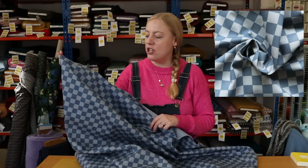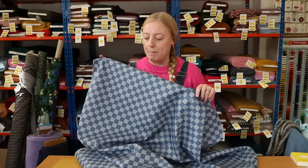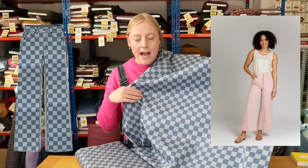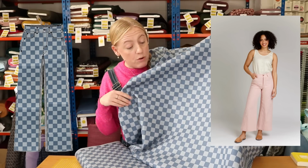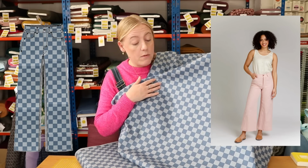Now Jenny in the studio has made herself an amazing pair of trousers that she wore to the open day, and we absolutely love them, and they look incredible in this fabric. And we thought it would work really well sewn up into a pair of Dawn jeans by Megan Nielsen. Now this jeans pattern requires non-stretch denim fabric, so something like this cotton twill would work perfectly because it's got no stretch to it, and it would look really fashionable, and it would transition really well throughout the seasons, I think.